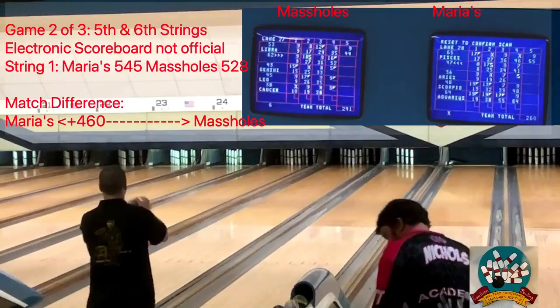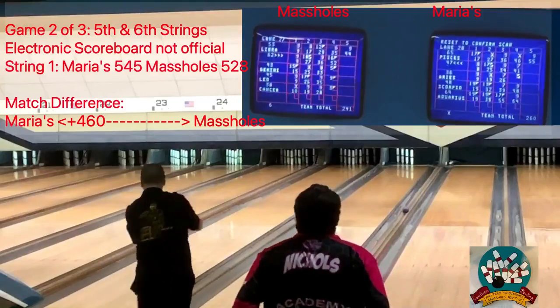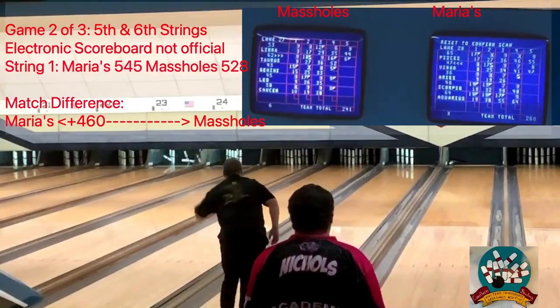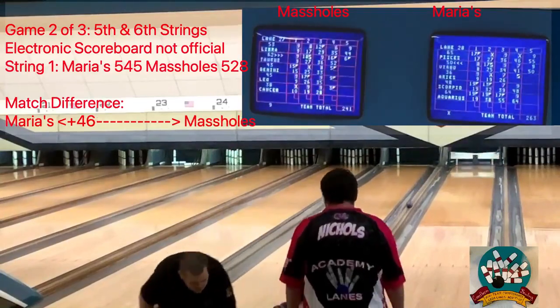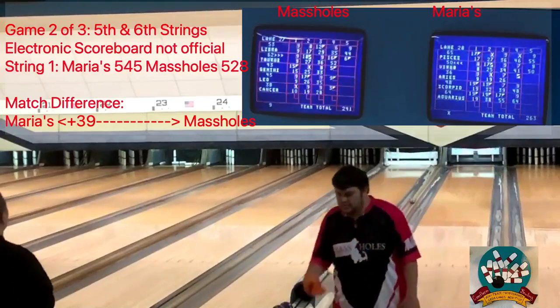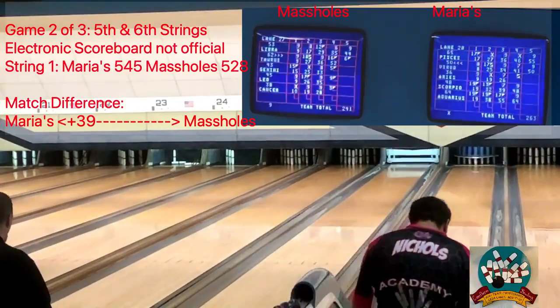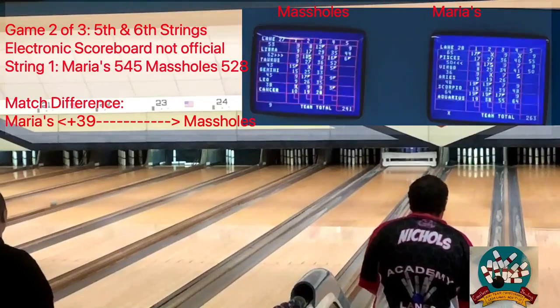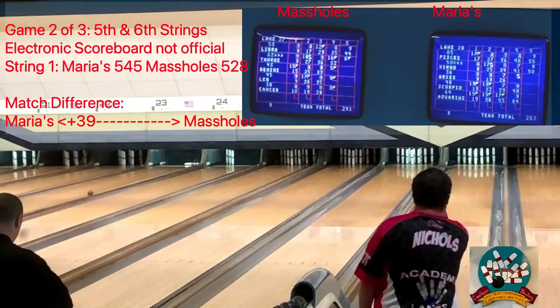Harris, the four horseman left. 1, 2, 4, 7 pin. Trying for a 10 here. It's 9. It's 50 through 5 for Chris Harris. 263, 241. 39 pin lead in the match, Maria Subs.